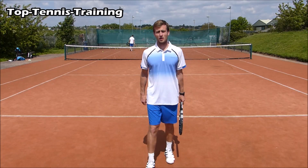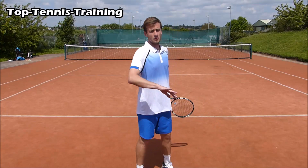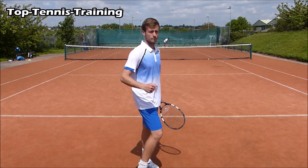Okay, in this first example, I'm going to try and stay a little bit further back and dictate play from further behind the baseline and see how that goes.